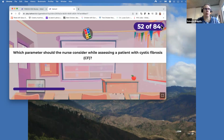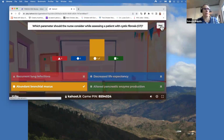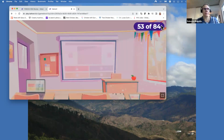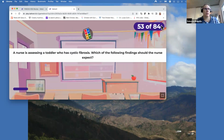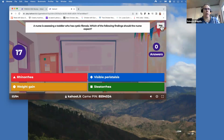So which parameter would the nurse consider when assessing a child with cystic fibrosis? I'm going to skip this one also because I feel like it's worded very strangely. So a nurse is assessing a toddler who has cystic fibrosis. Which of the following findings should the nurse expect? Rhinorrhea, weight gain, visible peristalsis, or steatorrhea?